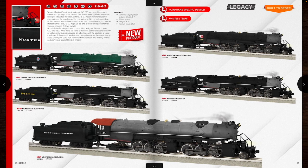And then also a Norfolk and Western, number 1303. So if you want to add another famous Mallet to your Norfolk and Western railroad, you can definitely do that. Some variations between them all look to be with or without air compressors on the front of the boiler, and that's pretty much it based on everything. Same features such as road-specific details, whistle steam, all that jazz. Still an 054 curve radius, going to show how small this articulated Mallet is. I mean, they are by no means the biggest articulated in the world.